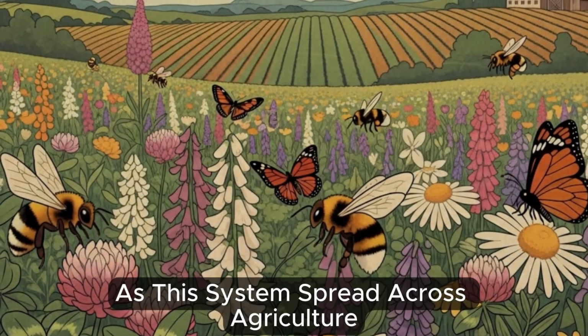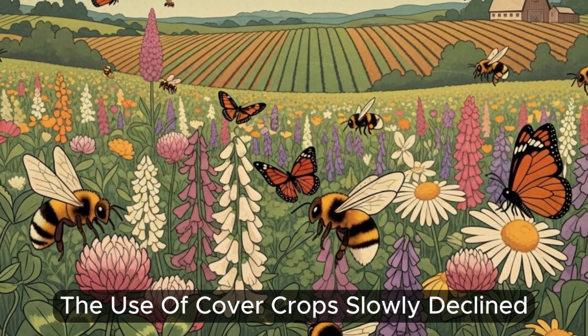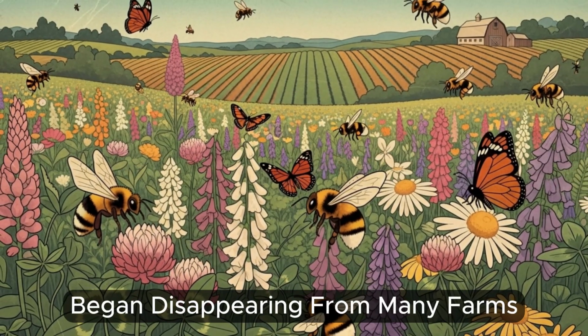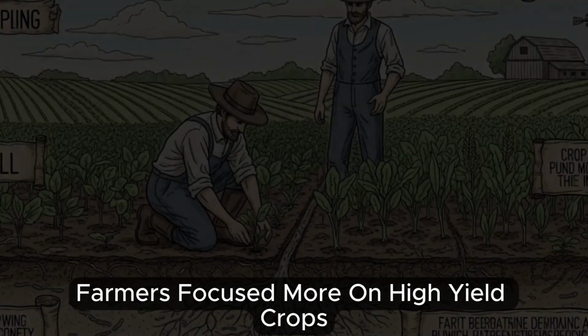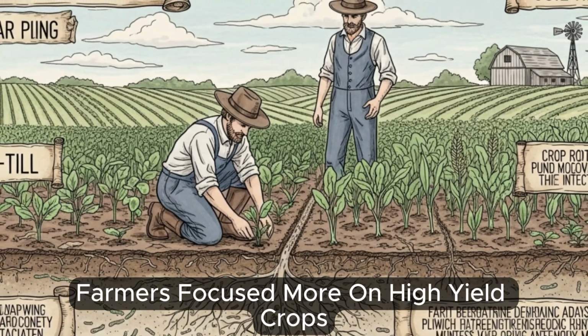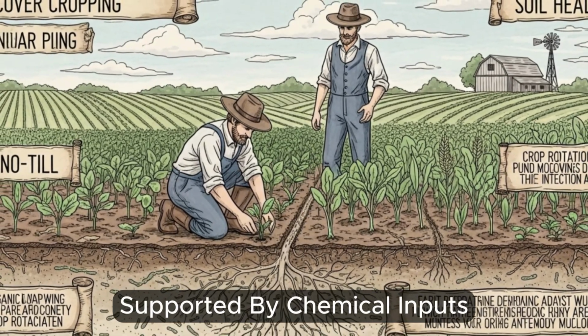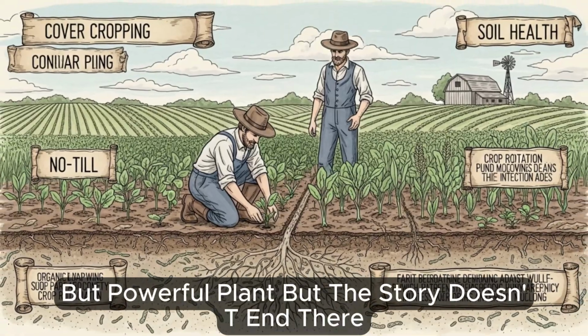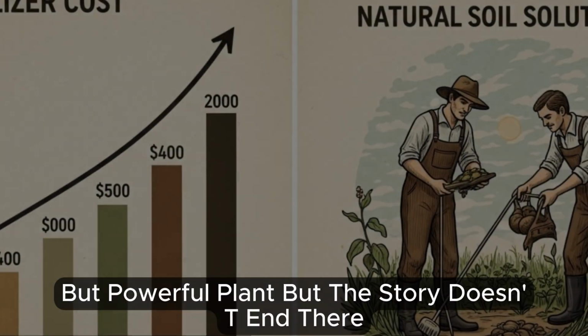As this system spread across agriculture, the use of cover crops slowly declined. Plants like hairy vetch began disappearing from many farms. Farmers focused more on high-yield crops, supported by chemical inputs. Within a few decades, many people simply forgot about this small but powerful plant. But the story doesn't end there.